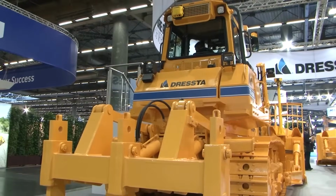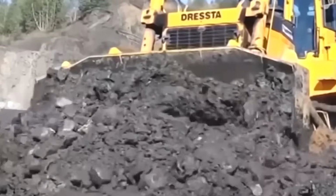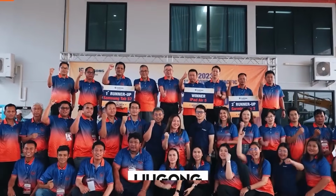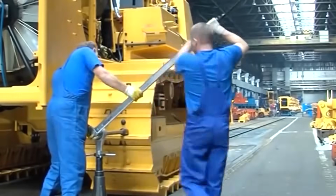Now let's take a peek at what's happening inside the Dresta Bulldozer factory. So Dresta is famous for making construction machines, especially bulldozers and crawler dozers. They're owned by a big company called Liugong, based in China, which is a major player in construction equipment worldwide. So how do they make these dozers?